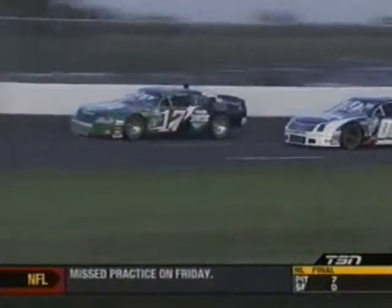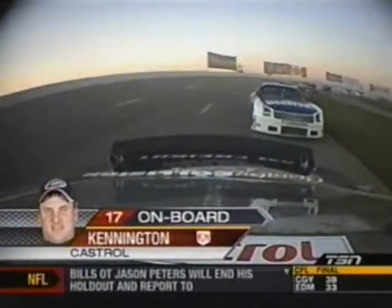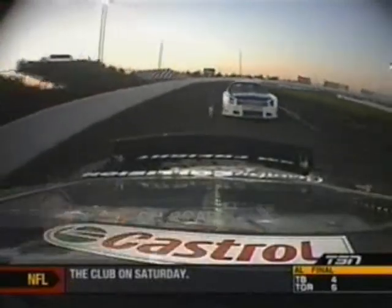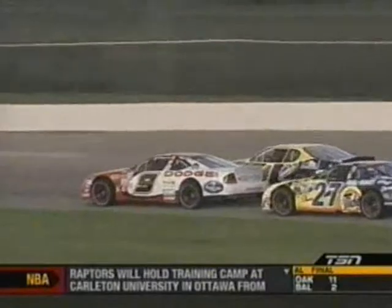No caution, but look at how far down the order your points leader is. DJ Kennington continues to lead with the 02 now. Ford Fusion, driven by Kerry Mix, is hounding him every step of the way. An unusual bobble by the Castrol kid, DJ Kennington, gets everybody stumbling down the front stretch. The 22's got to go through the grass. Hopefully that won't cause him problems later on.